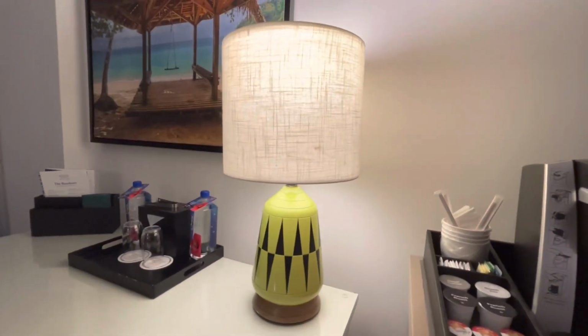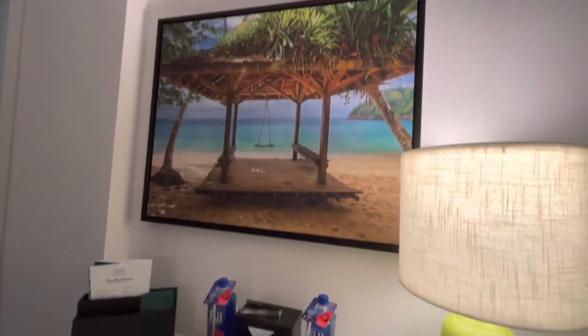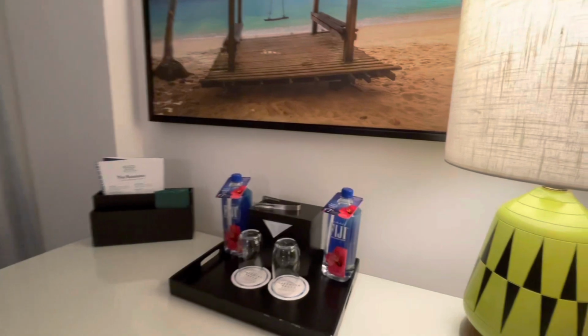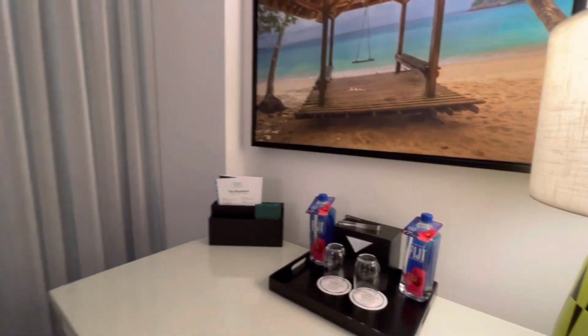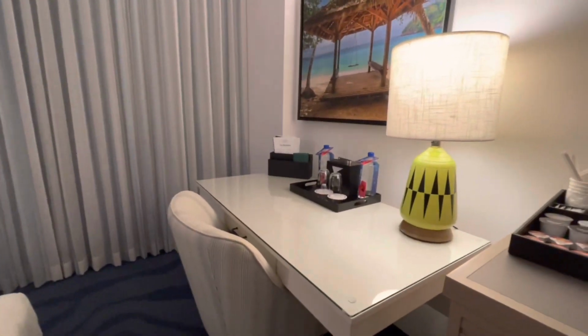And I really like this lamp. I think it's very cute. I like the style of it. And then they have some really pretty artwork here. There is some bottles of water. It is $7.50 for the bottle. That's a really nice desk. It has glass on top of it, so it's nice and shiny.